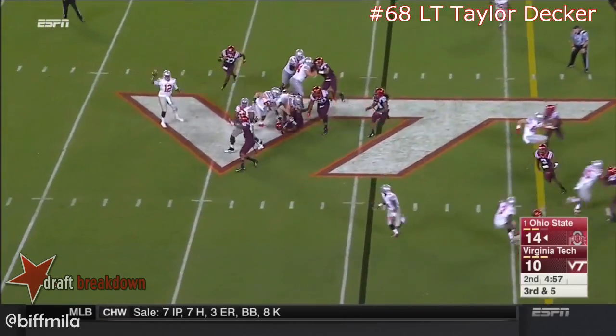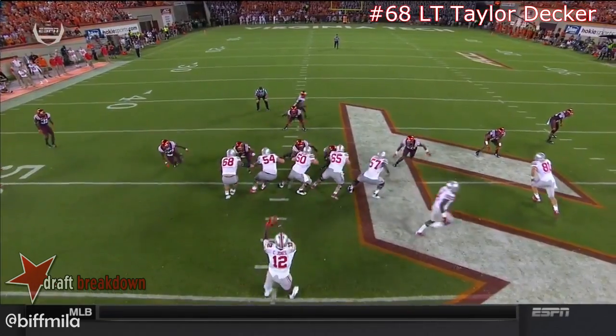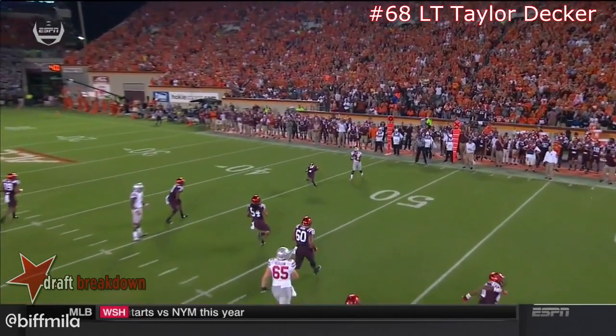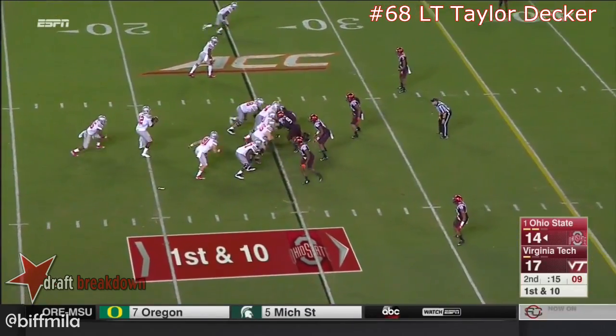Samuel in motion in the flat, and the ball was knocked away. Out into the flat, and you can see the defender running with him at the top. There's a long way for Stroman to get there, and if Clark doesn't get up and knock that down, that's another first down on the defense. There is a very deep safety in this play.